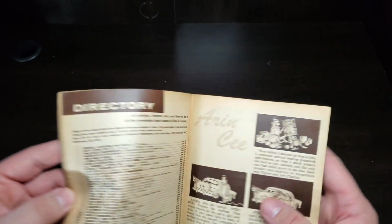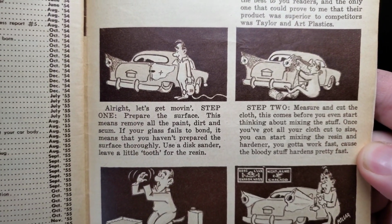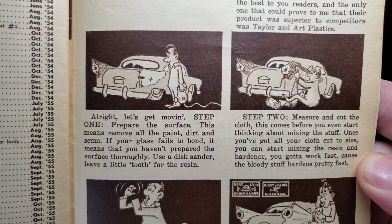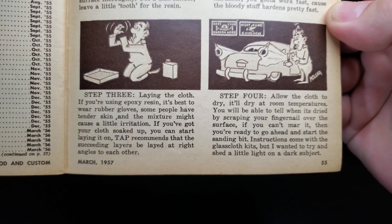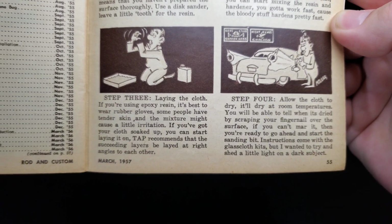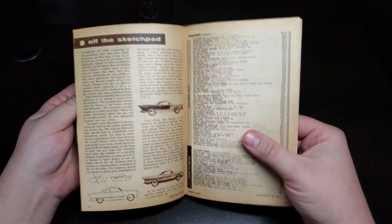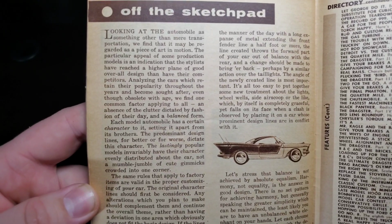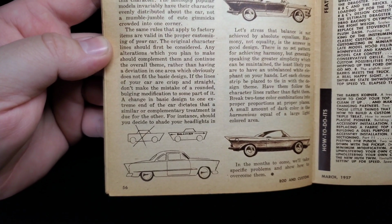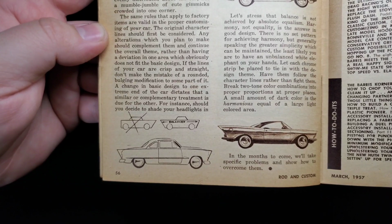We'll jump back. If you want to catch Aaron C, keep up to date on your comics. Looks like he's doing some fiberglass reworking. Off the sketch pad. I think they were talking about doing wedge patterns last week. Now they're doing a balanced design.